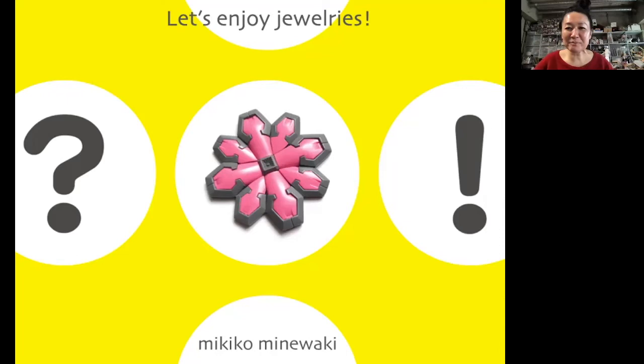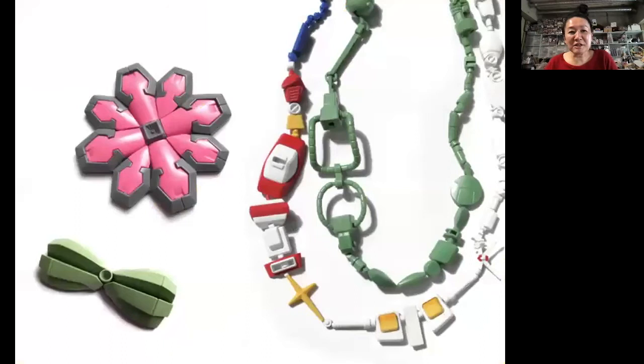Today I want to talk about my work. I have been enjoying jewelry making for a long time. I'm using plastic model Gundam, which is the main character of a famous animation. Plastic models also become jewelry like this.